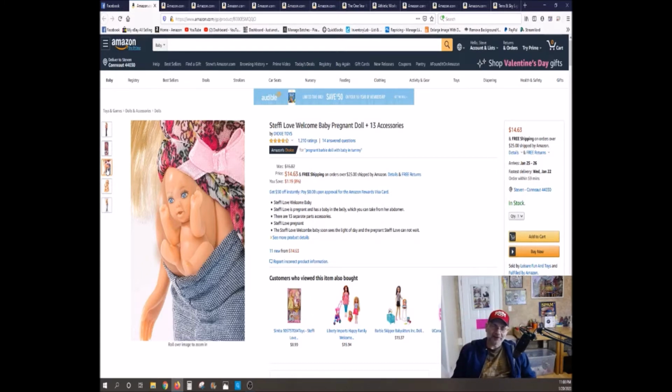These things sold like hotcakes. As soon as I listed them, they were gone. So I sold 12 of these guys. Pretty interesting doll, if you ask me. All right, what's next?